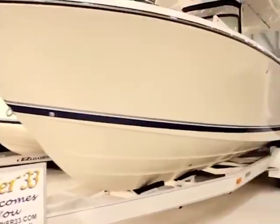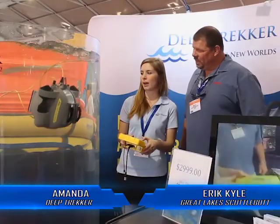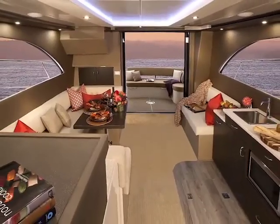The boat that's right behind you is a Pursuit ST310. It is a big beast. So you can do straight down dives. The roominess of these boats, they're very well thought out. Check this out! This is called Flyboard!